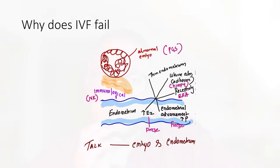Let's go back to a diagram which I draw, and I say, what are the causes of implantation failure? One is, it could be the embryo. It could be an abnormal embryo. It could be an embryo with a nuclear abnormality or mitochondrial abnormality. The talk between the embryo and the endometrium could be affected, and that's the immunology of implantation. Can we investigate it? Not very well.